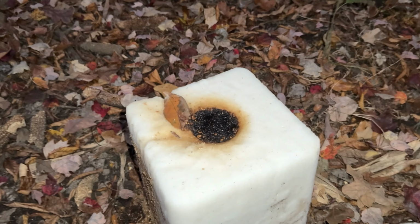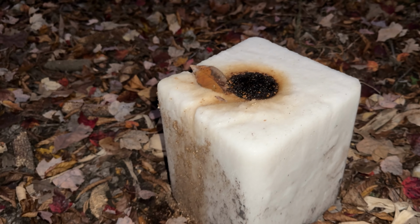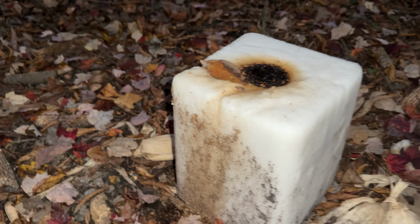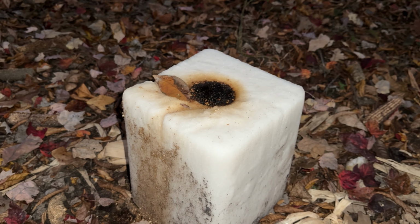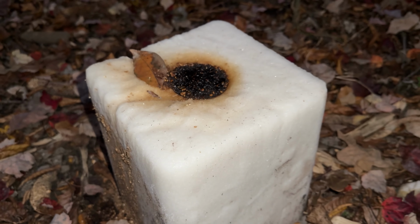All right, I want y'all to look at that. That's after a week and a half of being in the rain. It only ran down the side to create more. Still there, with all the rain.